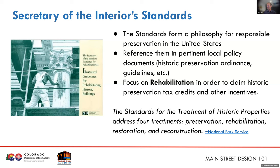The four treatments, the four different standards, I would say, are preservation, which is essentially keeping things how they are. Sometimes that means mothballing a building until we have money to rehabilitate or restore it. But it's essentially keeping things well taken care of and protecting it as a resource. Rehabilitation is just what I mentioned. It's very flexible. You have to practice good rehabilitation.